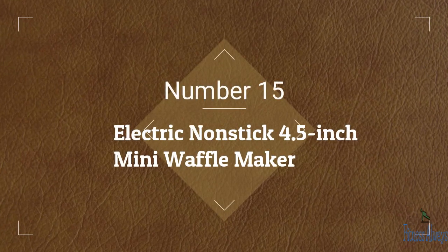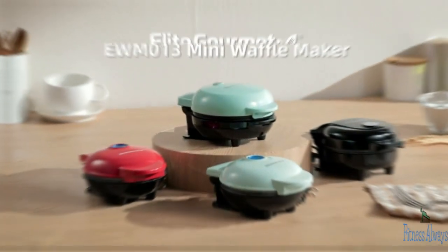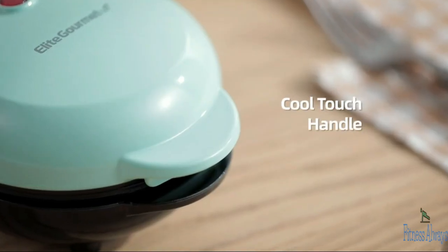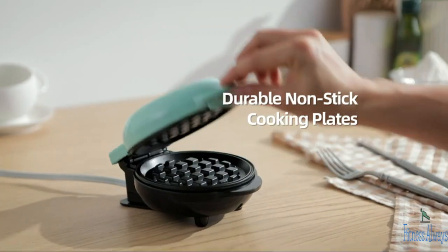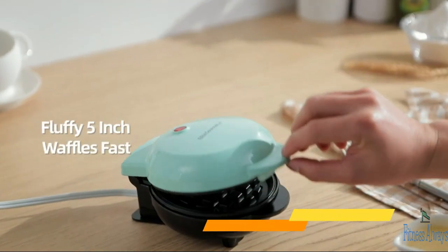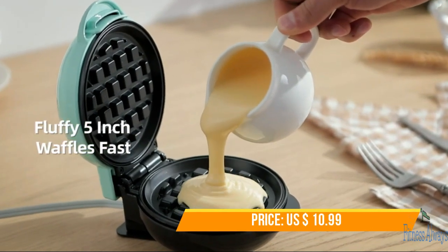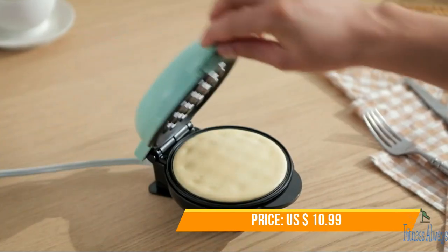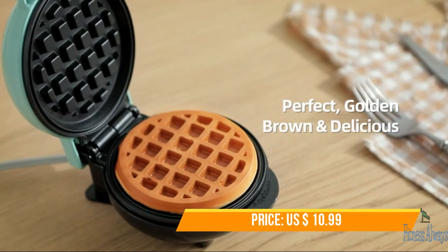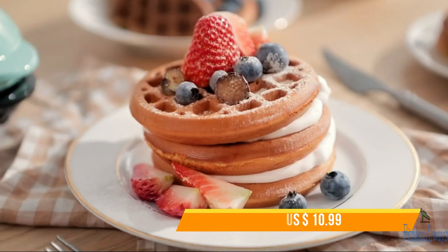Number 15, Electric Non-Stick Mini Waffle Maker. Easy to clean dual 4.5-inch cooking plates for making crispy 1-inch thick waffles in just 5 minutes. Prepare tasty dessert or savory waffles by adding a variety of ingredients. Also great for making sandwiches, cookies, cakes or snack pockets. Plug in, wait for ready indicator light, grease cooking plates, pour batter, close lid. Wait 3 minutes and waffles are ready.